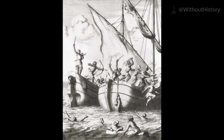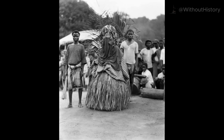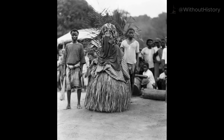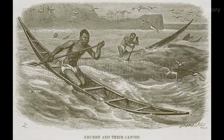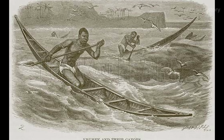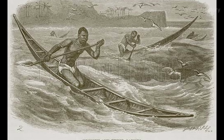The crew were master navigators, adept at fishing and trading along the West African coast. They constructed and piloted canoes and larger vessels that could withstand the turbulent Atlantic waters, allowing them to engage in extensive trade of goods like salt, palm oil, and other local resources.